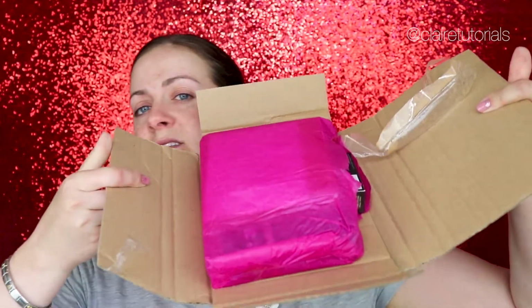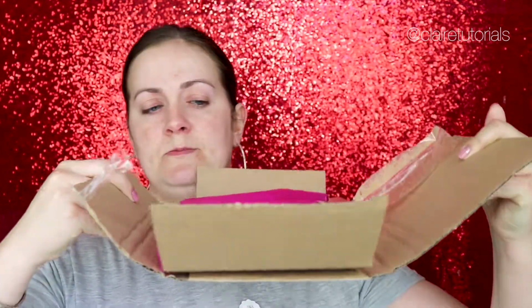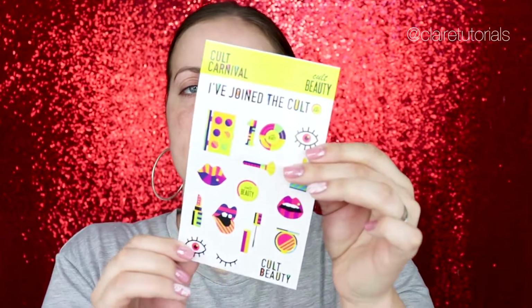And then inside it is wrapped quite nicely, whoop, in like pink paper. It's kind of cute. I'll go through the things that I bought. Oh, there's that little carnival stickers. They're cute. Probably give them to my niece. She'd enjoy them.